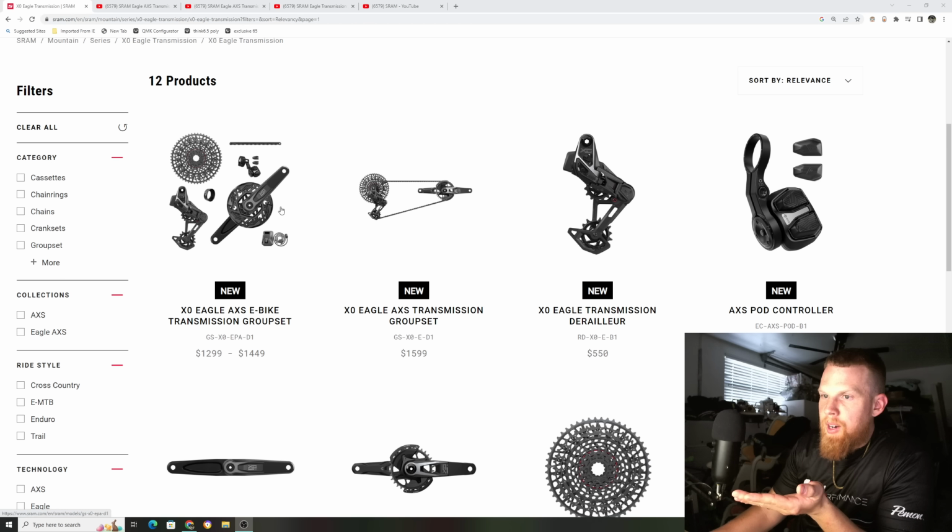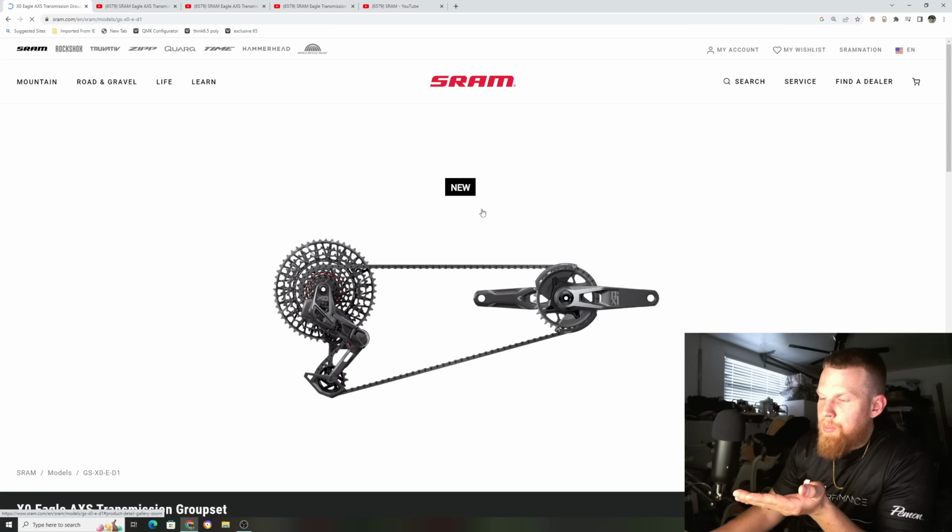That looks very, very clean. Myself, $1,600, and the crank set looks beautiful. This is a forged alloy crank, which looks badass. The crank set looks very Dark Side-ish.